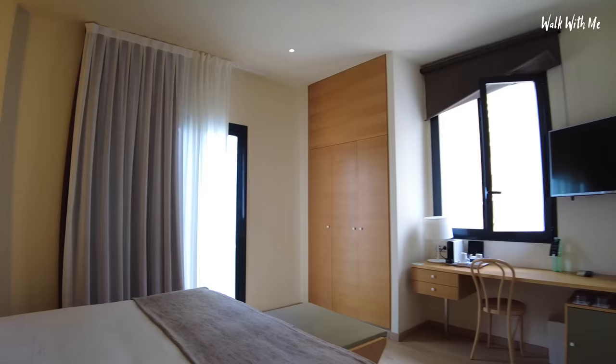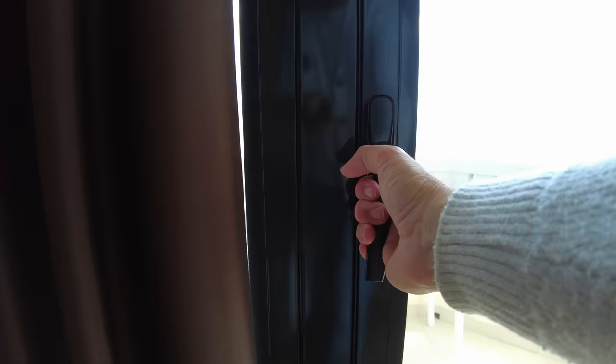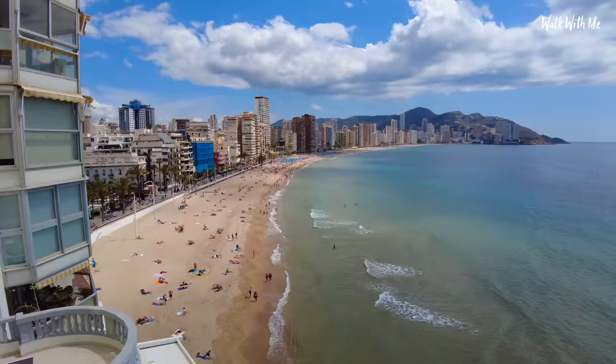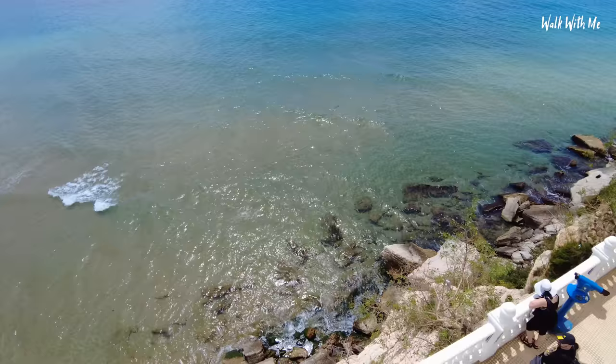But this is what it's all about. This is why I paid that little bit extra, because the view is totally amazing with the balcony. Are you ready for this? Wow. Now this is what I call a view. Yeah, I think this will do.